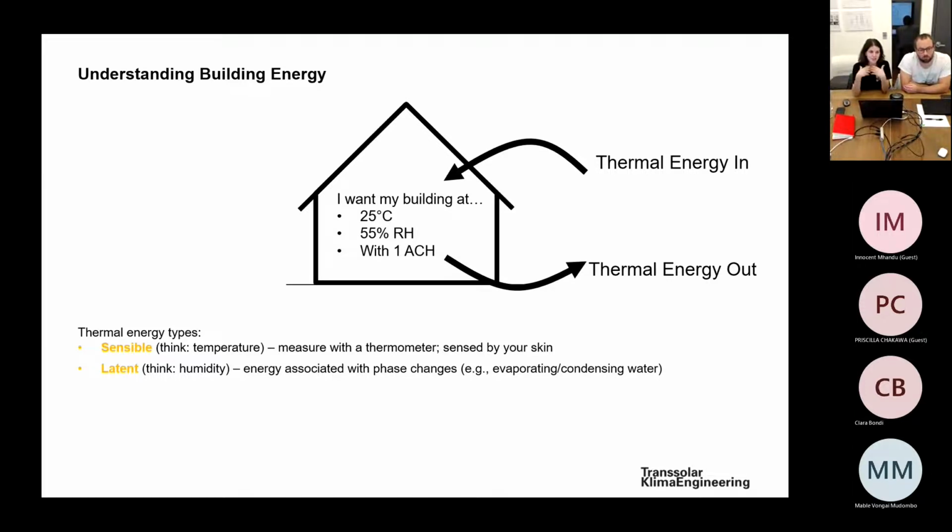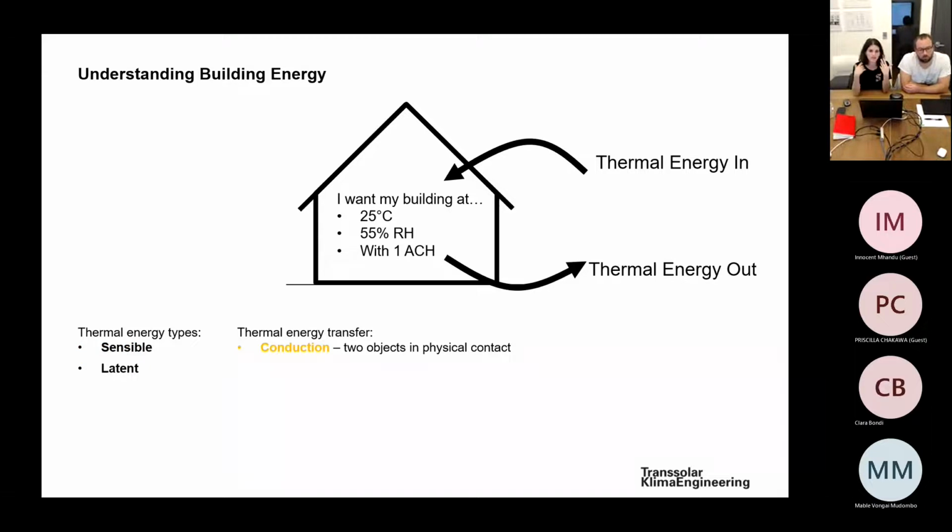The other kind of thermal energy is latent, and here you can think humidity. That's the energy associated with phase changes, for example, evaporating or condensing water. And then energy moves in different ways as well. There are different methods of energy transfer in and out of a building. First there's conduction, which is if you have two objects in physical contact, one is hotter than the other, this heat will flow. Next is convection. Here maybe you can think of air moving. Hot air naturally rises, but it's any fluid, whether that be air or water, that's moving energy.